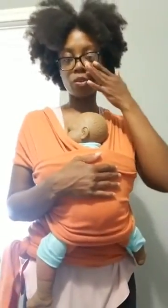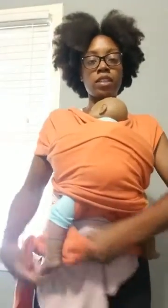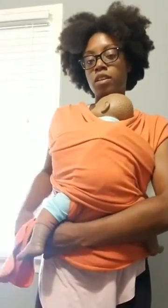So with this one, you just kind of want to position baby down right in front of the breast, and you can move them over if you need to. You can move them over this way. That's the thing about the stretchy wrap, it's very versatile and it stretches. So they're right there in position. They can latch on, and when they're done, if you want to keep them in the wrap, bring them back up. Tighten everything back up.